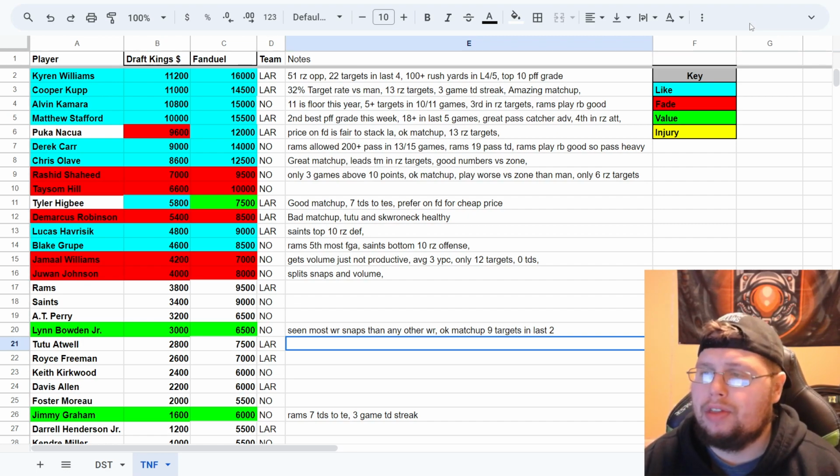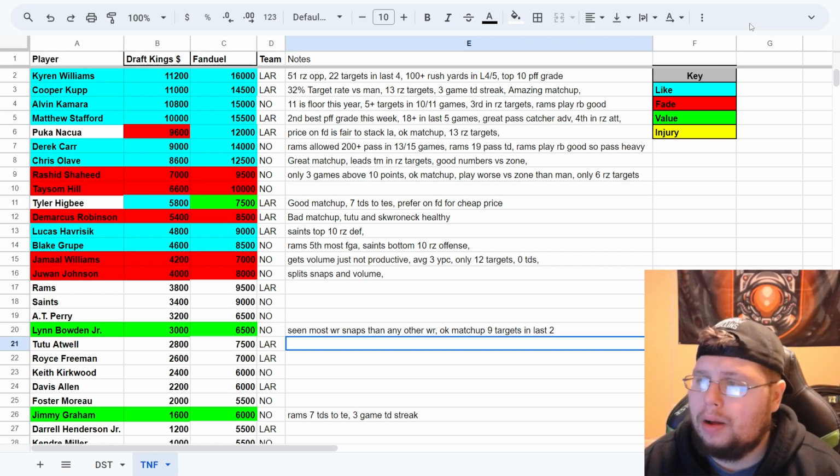They've only given up 6 touchdowns to running backs, so if Rams are giving up touchdowns, it's primarily in the passing game. Rams have played running backs well, like I said, so I expect Derek Carr in that passing offense to really excel tonight.